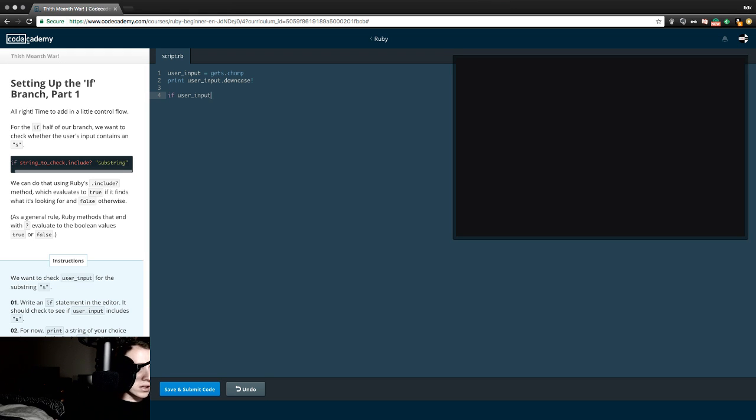Okay, if user input dot something dot include? I'm assuming we have to tell include what we're looking for. Are kind of similar to unless, right? Include. My guess is S, but it's probably gonna blow up and give us an error. That's totally fine. I'm gonna jump back to section 1.